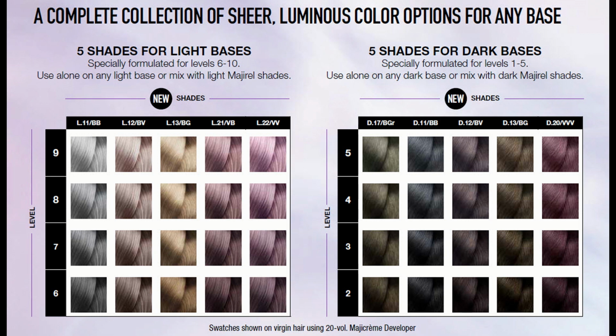Awesome. So just so you know, here you have your tonal shades. You've got L11, a strong blue, L12, a blue violet, L13, a blue gold, L21, a violet blue, and then L22, a really true strong violet. And then in the dark family, you have the D17, and everybody loves a green, so we've got a blue-green. Then we have a 1-1, which is a really strong blue-blue, a 1-2, a 1-3, and a 2-0.